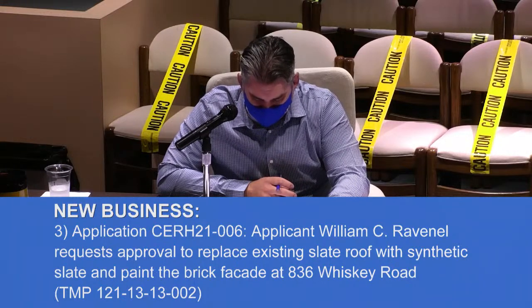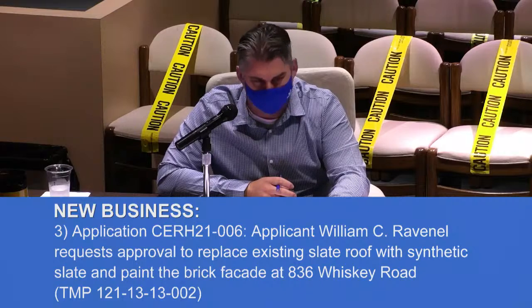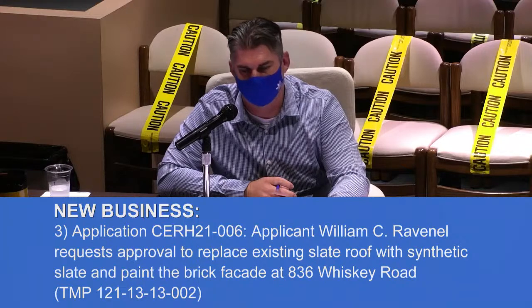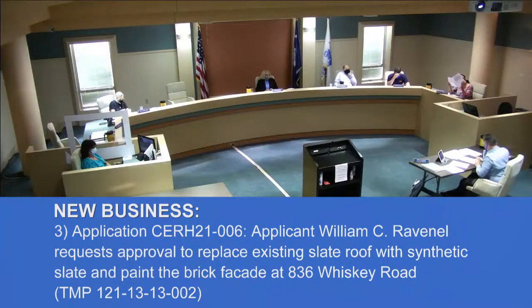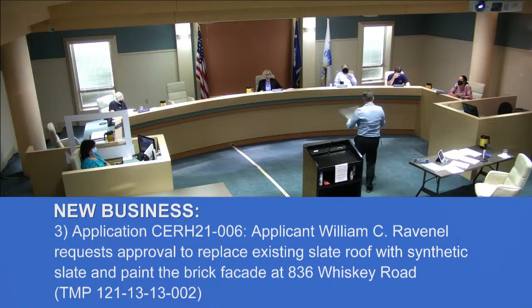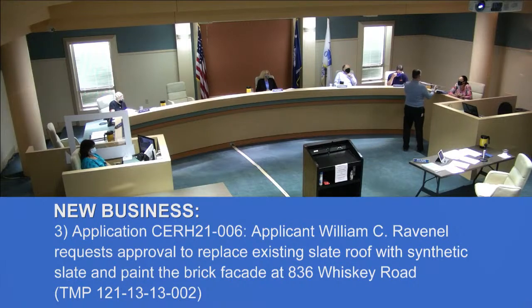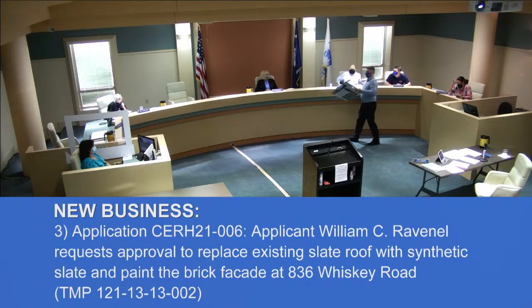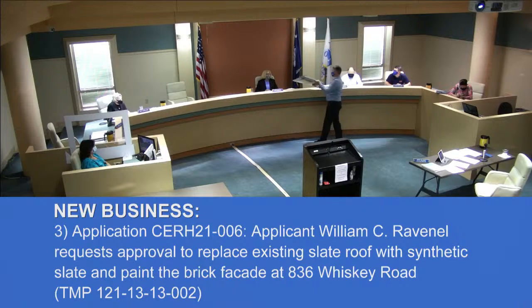With all that said, I'd be glad to answer any questions from staff's point of view or bring the materials closer for your examination. I think we have a representative of the applicant here. Yeah, it would be nice to pass the materials around. It's not very heavy. You can see the off-white color. My memory of it was sort of a cream color. Yeah, it's like a cream color.